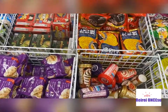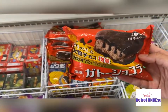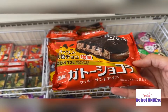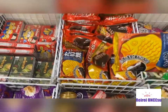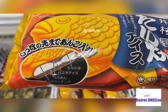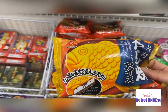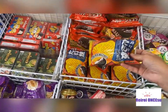And next we have the biscuit choco ice cream, cookie ice cream. Oh guys, you can see this is a taiyaki ice cream. Oh, how much is this one? So this is also almost 55 pesos.